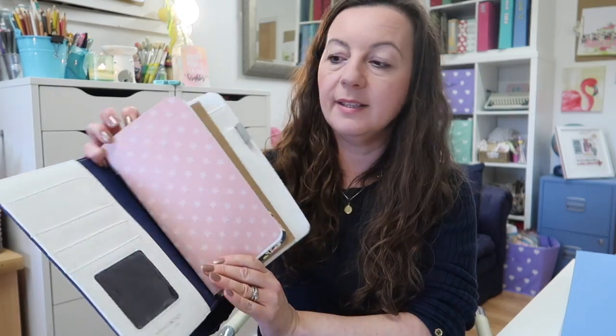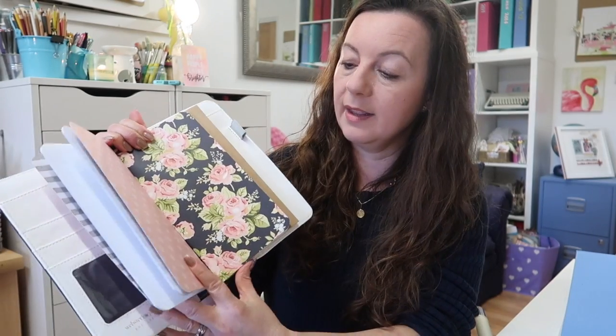So the notebooks are inside and they're all ready for me to decorate. You don't have to decorate the outside, but I think it kind of personalizes them. And the elastic holds them in place nicely, and then they fit nicely inside your planner bag or your handbag, and they make perfect traveling companions, and they look so pretty.